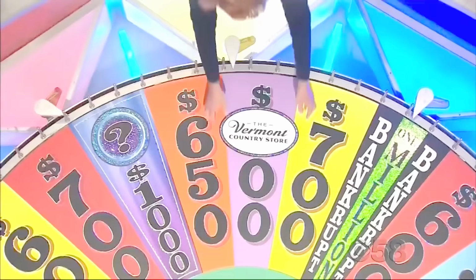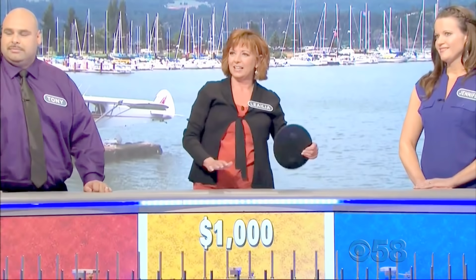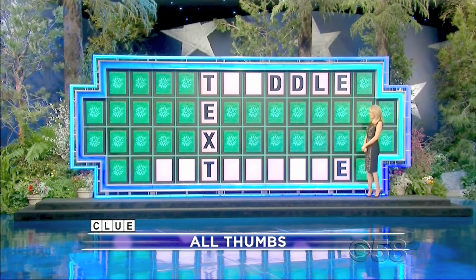We have D's. We have two of them, and you can pick out that gift tag. That's a $1,000 gift certificate to Vermont Country Store. You got that and $1,000 cash. What do you want to do next? Buy a vowel. All right. An I. Yes, three I's, and that's it for vowels.